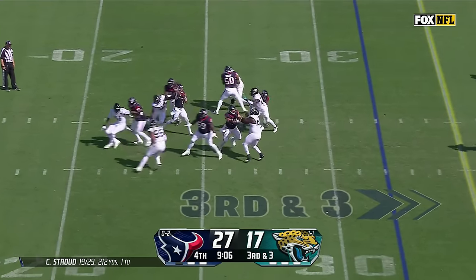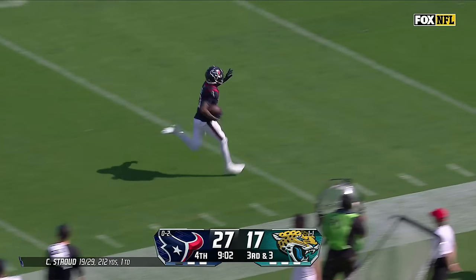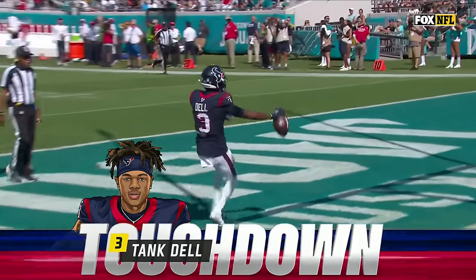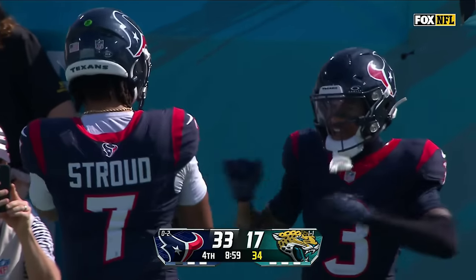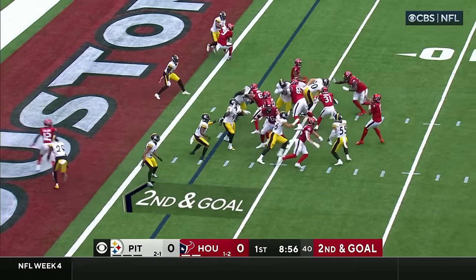Stroud to throw, the blitz is on. He floats one wide open, and there he goes. Tank down all the way in for a Texan touchdown. A blitz-beating 68-yarder. Rookie to rookie. He had a great first drive, but just so many mistakes inside.